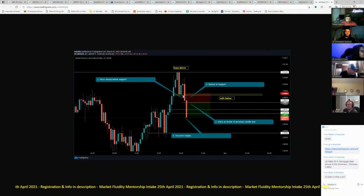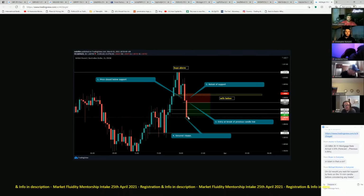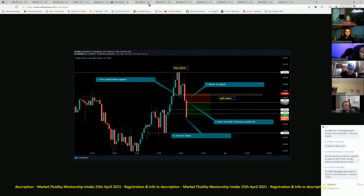Price broke below support. You had kind of clean candles here. Entry at a break of the low. Oh, nice. Yeah, this was beautiful. Secured 10 pips. GA moves a lot for you to give you opportunities to secure at least 10, 12, 15 pips.